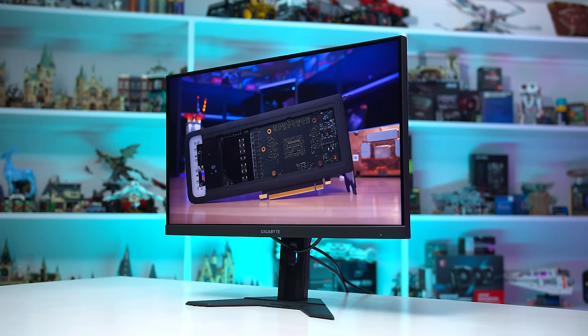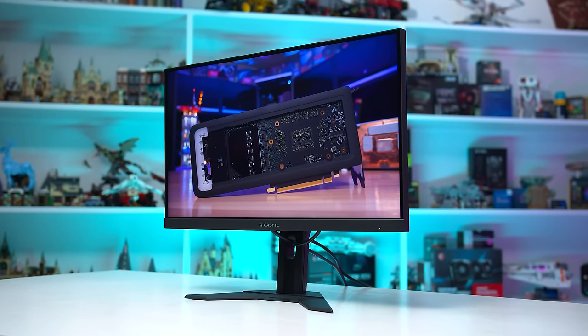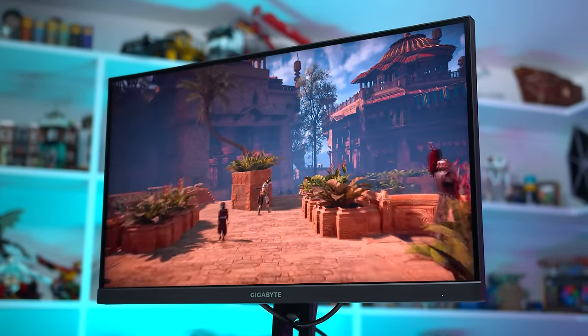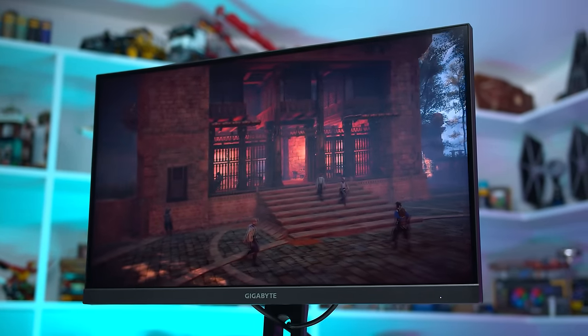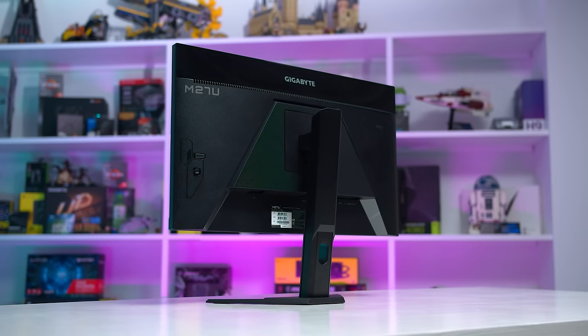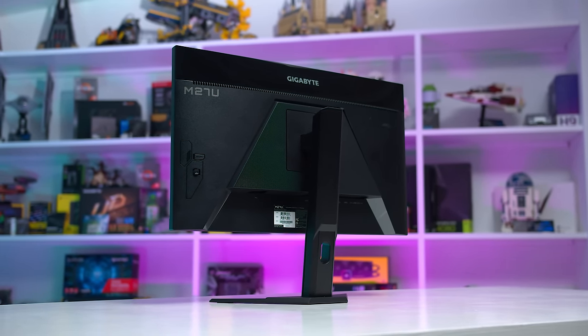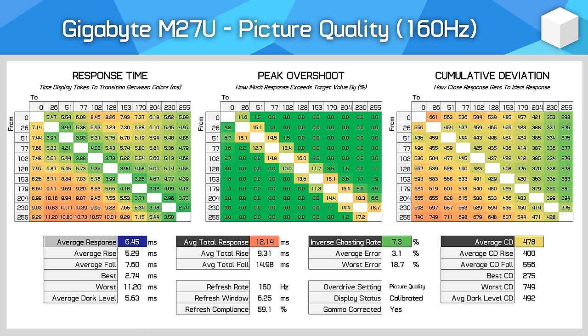The other main choices usually sit in the $450 to $500 range, and I would lean towards the Gigabyte M27U here, especially if you can get one at $450 US. This is a 27-inch 4K 160Hz IPS LCD that offers an excellent balance across all areas of performance, from response time speed to color quality. Motion performance is similar to that of other modern IPS LCDs, and the panel is decently well optimized for variable refresh rate gamers, no glaring flaws here.